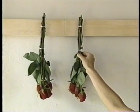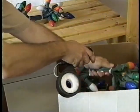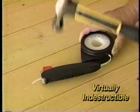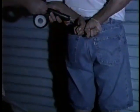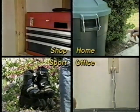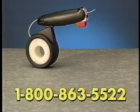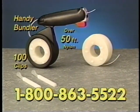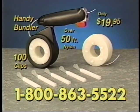Make your own dried flowers. Neatly store holiday lights. Decorate for any festive occasion. And the Handy Bundler is virtually indestructible. Even the law can use Handy Bundler to detain criminals. You'll find hundreds of uses for the Handy Bundler around the shop, at home, in the office, and on the job. Now, in this limited time offer, you get the Handy Bundler. Over 50 feet of durable nylon strapping that'll hold just about anything. And 100 locking clips, all for only $19.95.